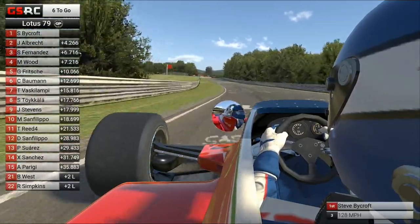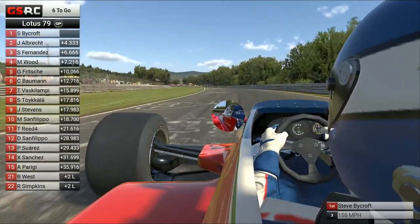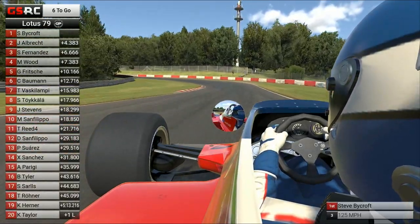And honestly, Joe, I can't emphasize it enough. His steering inputs tell you a lot. He really is comfortable with his car and track combination.